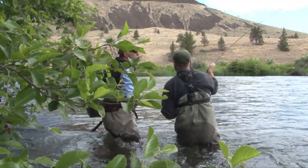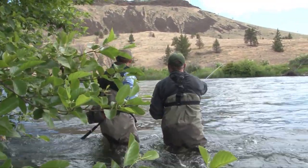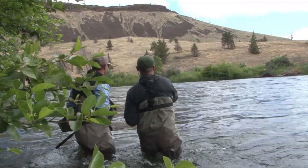Great, and mostly redband rainbows, but you also guide for steelhead, right? Yeah, the Deschutes has one of the best runs of summer run steelhead in the lower 48. We start fishing for them down low in August, and they get up in this stretch in mid-September. Mid-September through November is when we're doing our day and multi-day stuff up here. When you hit that sweet spot, those flies get down and the drift works really well.